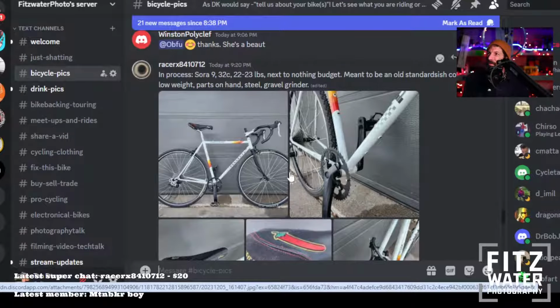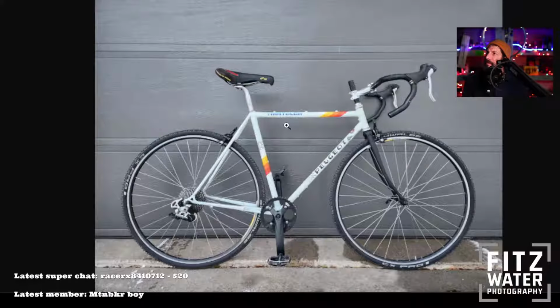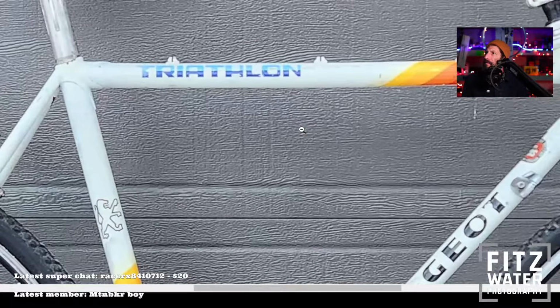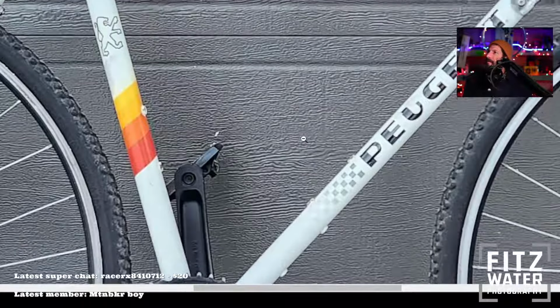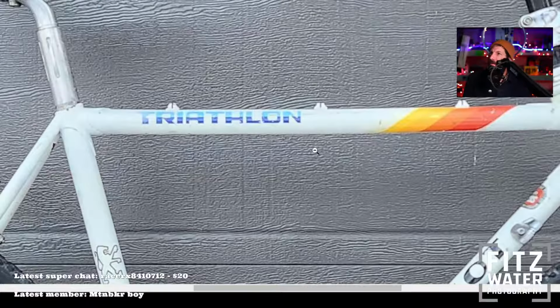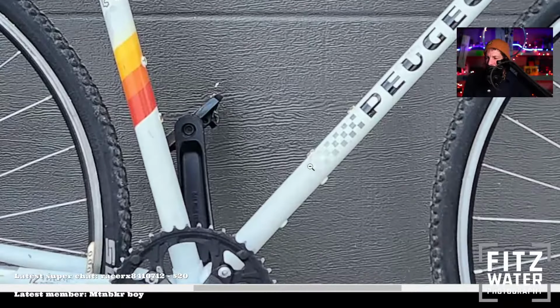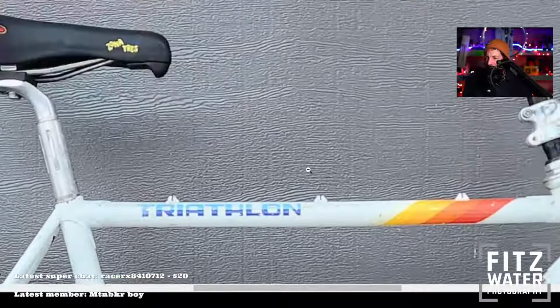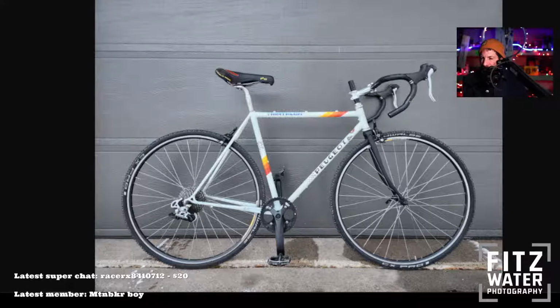Oh, let's see this Peugeot. There's a proper Peugeot right there. There's the colorway. Oh, it's a triathlon, so it's like a race bike. That's the classic scheme. That's the one that All City ripped off. Kyle said Austro originally made bikes for Sears. I know, Pudgy. You were just saying, donate some.